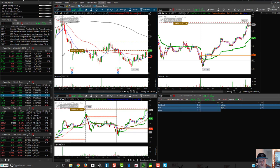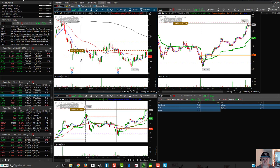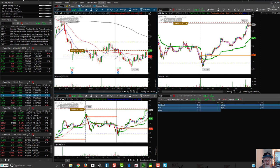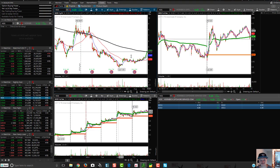See some resistance or some support. Could be down, not the greatest short per se. And you'll see the 13 is crossing over the 50. So that might be a potential play up. So CLD. HOS.